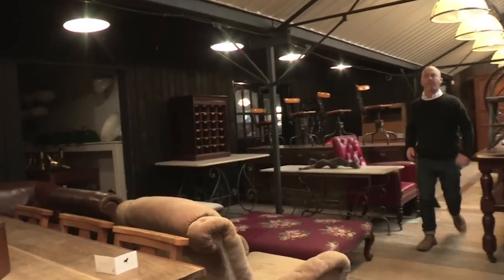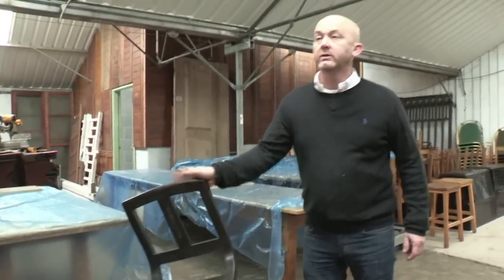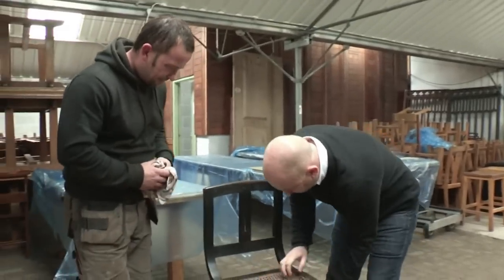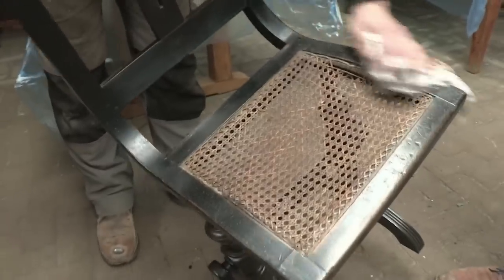The chair that Drew bought at Tunnel Antiques is ready for inspection. Nice. Lovely job. Just need to get that done now. Get it over to Alex. Get it sent off. I like the job, though. I like the colour. It's nice. Lovely job.